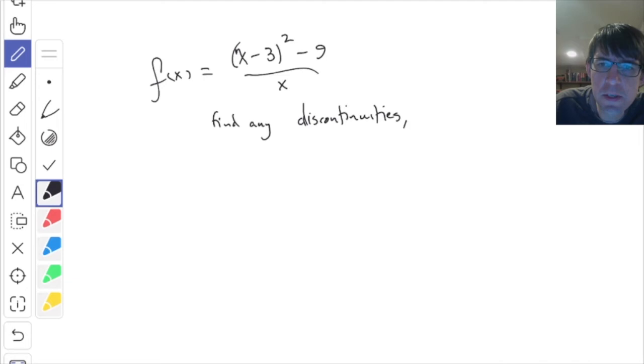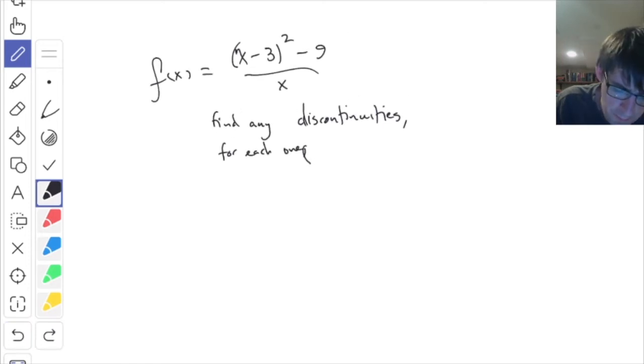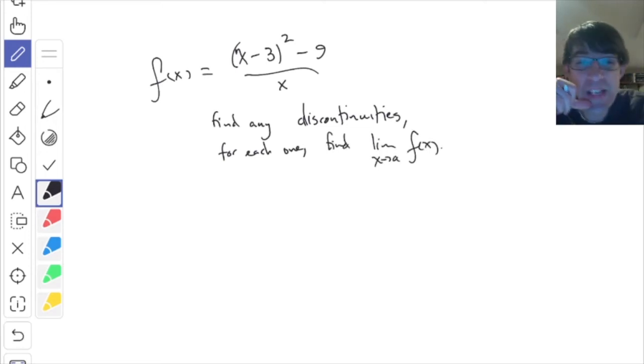And then this is a typical book question. They say find any discontinuities of the function and then, for each one, find the limit as x approaches a of f of x. So find any discontinuities, and then for each of those discontinuities, find the limit as x approaches that point of this function.